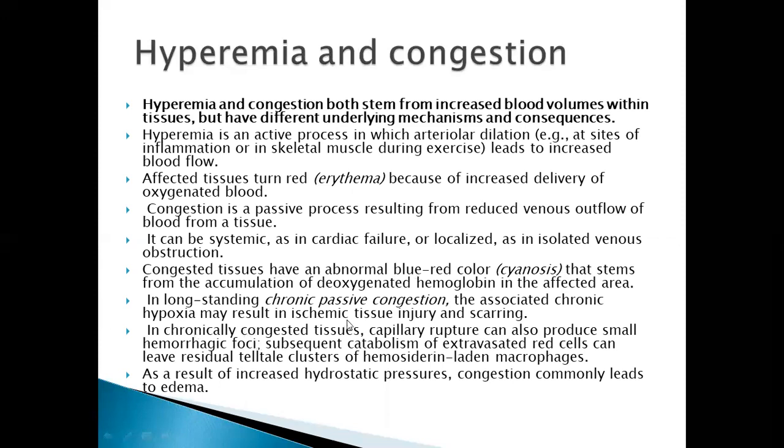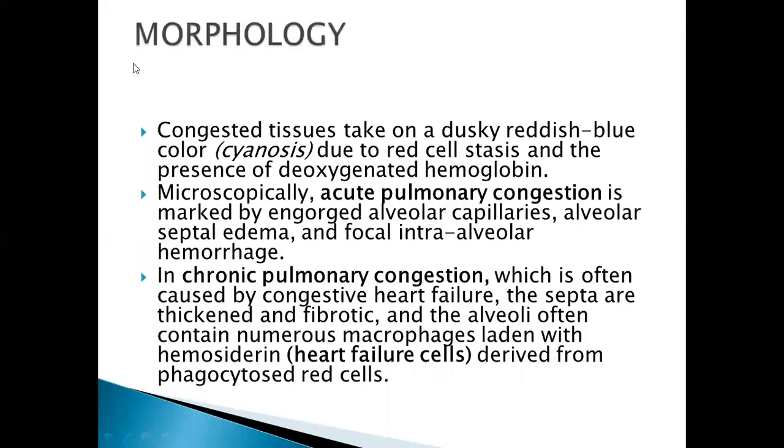In chronically congested tissue, capillary rupture can produce small hemorrhagic foci. Subsequent catabolism of extravascular red cells can leave residual telltale clusters of hemosiderin-laden macrophages. These macrophages will phagocytose extravascular red cells. We will see this again later. Morphology: congested tissue takes on a dusky reddish-blue color, cyanosis, due to red cell stasis and the presence of deoxygenated hemoglobin, as we have already discussed.